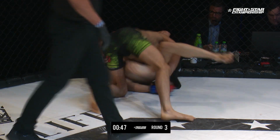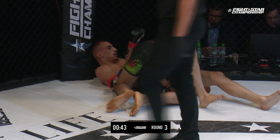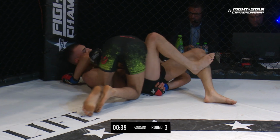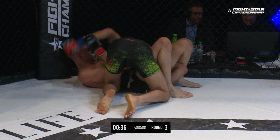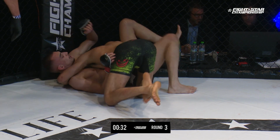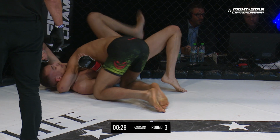Mehmet's corner calling for him to throw up some submissions. Knee to the body there. Leithner doubles it up again, but blocked by Maslak with the arm. But again, he's worried about the strikes from this bottom position, and it negates his ability to escape. Or even throw up a submission attempt of any kind, because he can't settle to the point where he could do it.